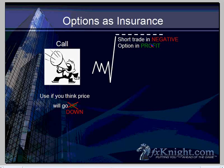You guys starting to see the wisdom of this? We're not saying drop what you've been doing in forex and switch to options. We're saying add options as an insurance policy on your forex trade in case they go wrong.